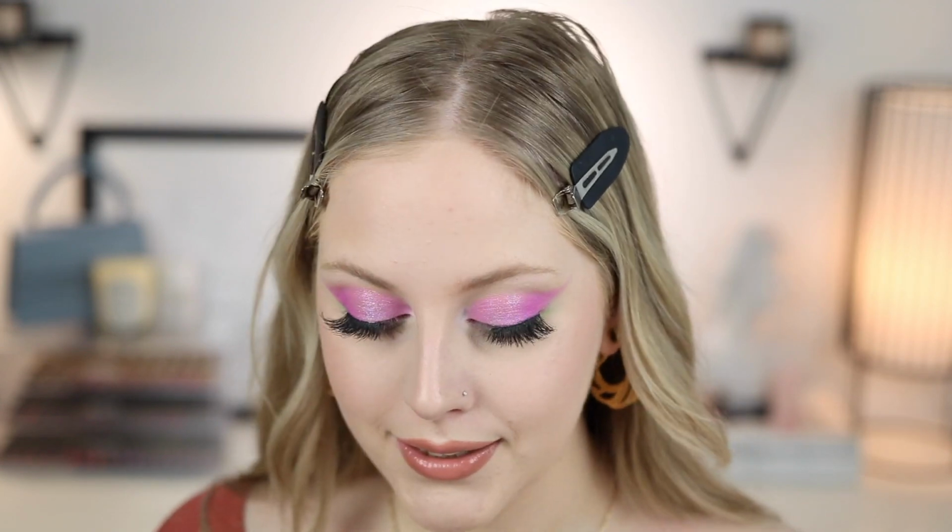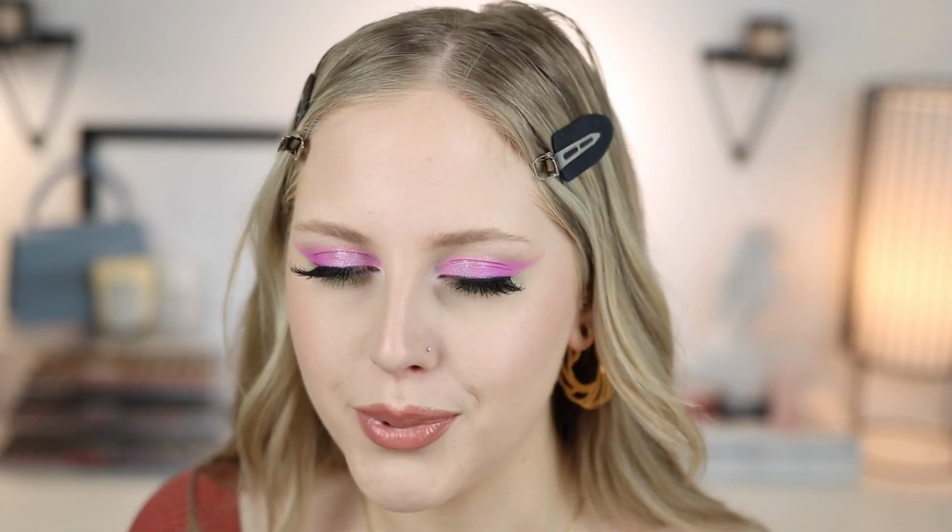I've said multiple times before, one thing that I don't usually splurge on is a brow pencil, because there's so many amazing ones at the drugstore, like the NYX Micro Brow, but I haven't tried anything that's this shape from the drugstore that I like. So this might be kind of like the changing moment for me to actually get a more expensive brow pencil.